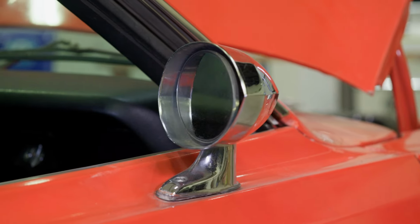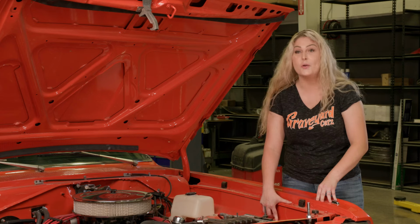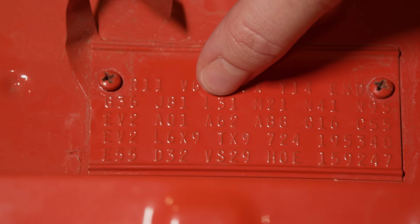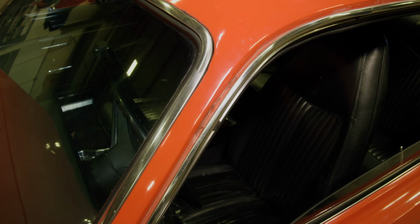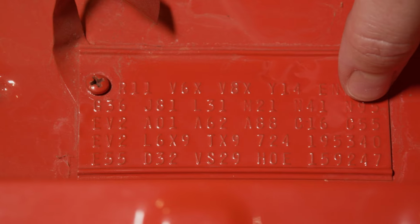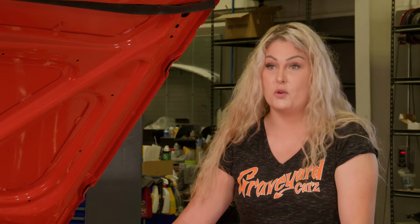G36 left and right outside racing mirrors. J81, woohoo! Now that is a rare option. That is a rear spoiler. L31 turn signal indicators. M21 drip rail moldings. N41 dual exhaust. N95 evaporative emissions. So basically, they call these a California car.